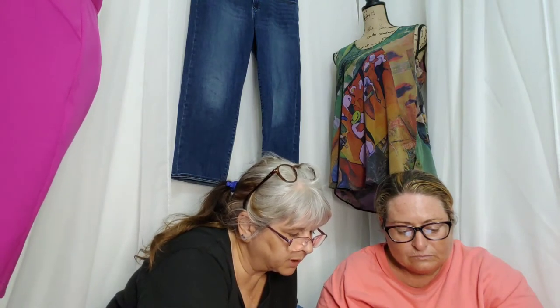Did it give a size? It does tell us it's 100% polyester, dry clean only, made in China. I have an RN number. Okay, go on your phone. I'm going to teach her how to do an RN lookup. Okay, so just Google RN lookup. It's probably going to give you nurses, but then it should give you... Okay, say RN company lookup.